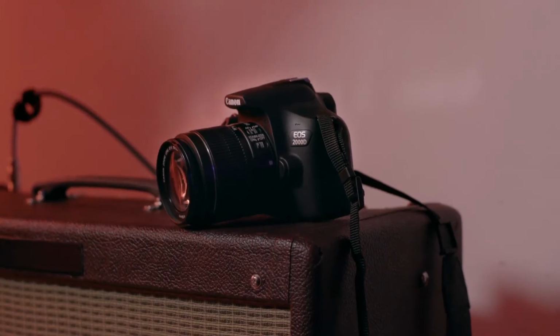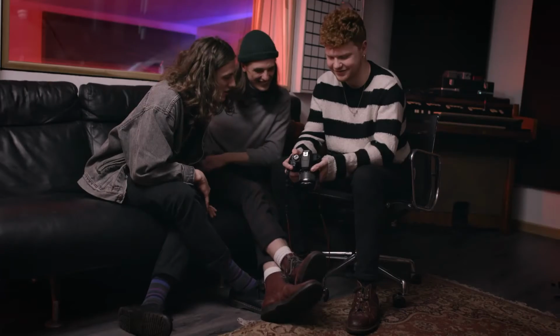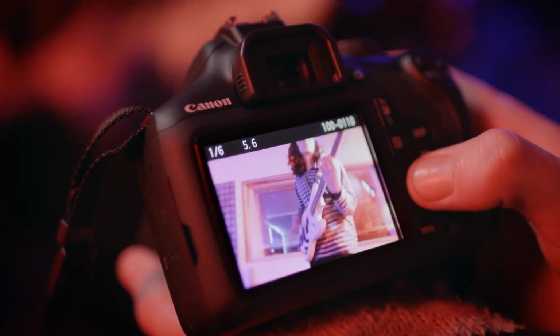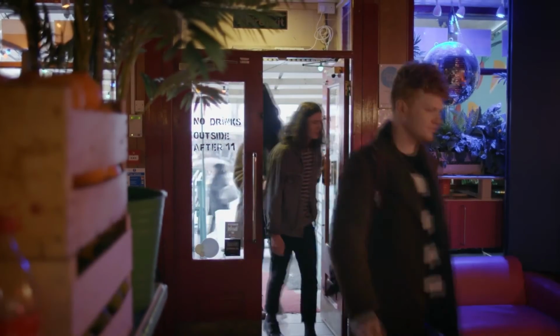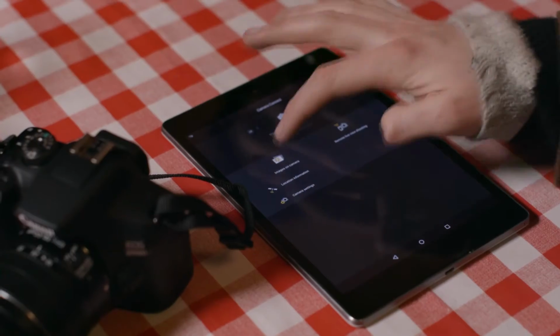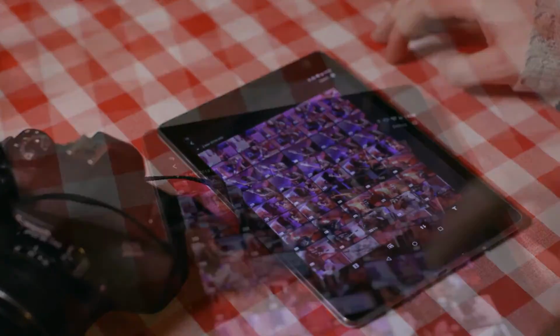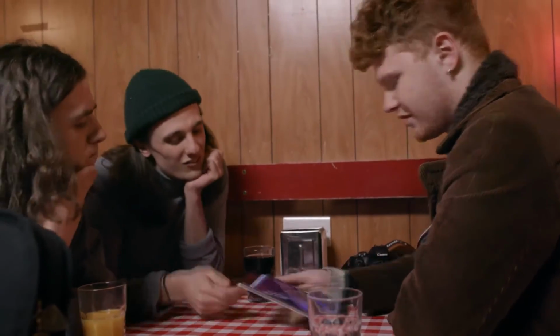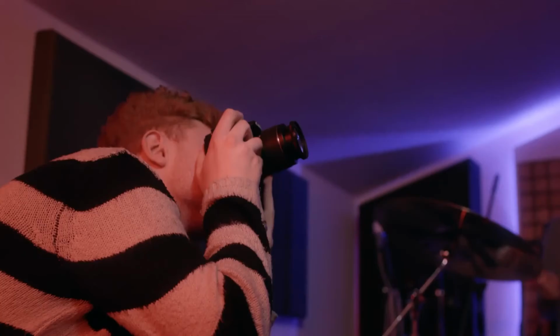And number 1. Canon EOS 2000D. As a super budget option, the 2000D is one of the most affordable ways to train yourself on DSLR controls and to get your hands on Canon color science, which doesn't change just because of the low price tag. Plus, with a 24 megapixel APS-C sensor, you'll get high quality photos, equally high resolution as the more expensive models.